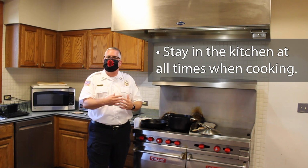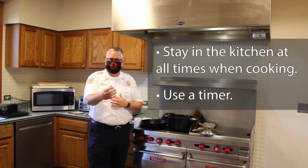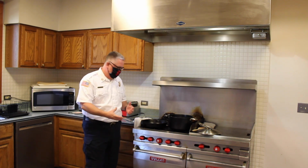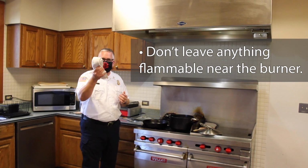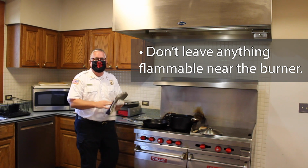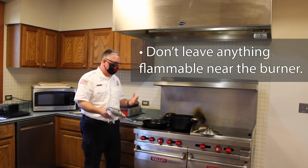If we have to walk away to use the restroom or something like that, use a timer to remind ourselves to not overheat things. While we're cooking, a couple safety items. Try not to leave anything combustible, like a rag or a pot holder, right next to the burner. Those could catch on fire with the flames and we got some problems.